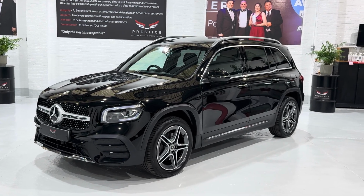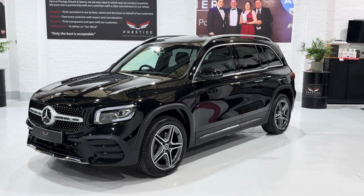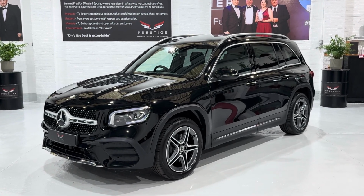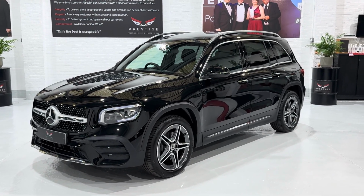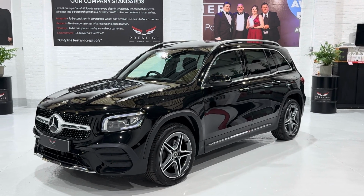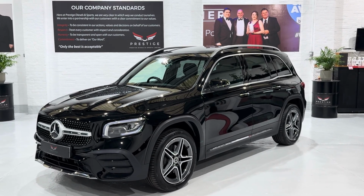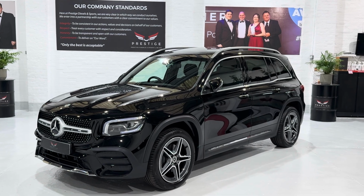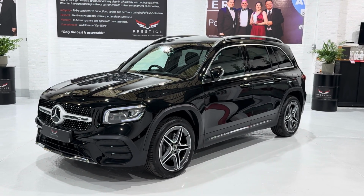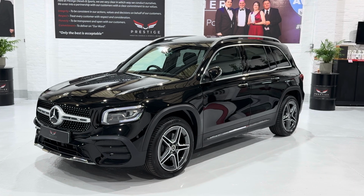I've just realised that I didn't show you all of the wheels on the car. They are completely unmarked, and there are photographs in the video, sorry, in the advert. All of the tyres have got lots and lots of tread. I think probably about 6 mil or thereabouts all round. So all in nice condition, completely all round.